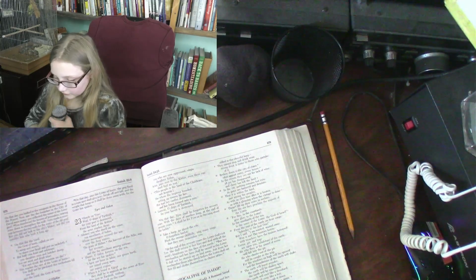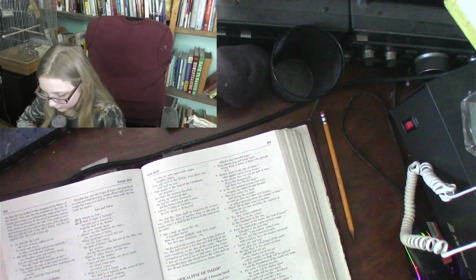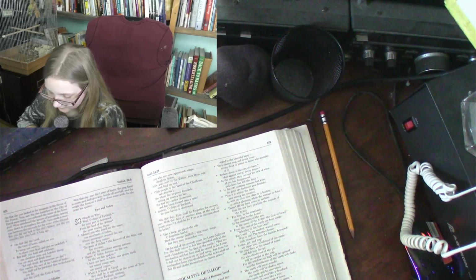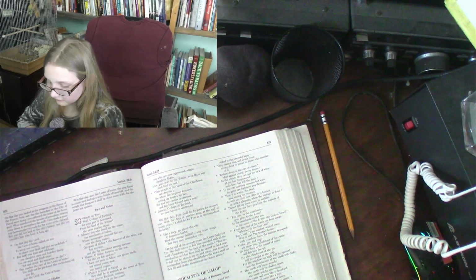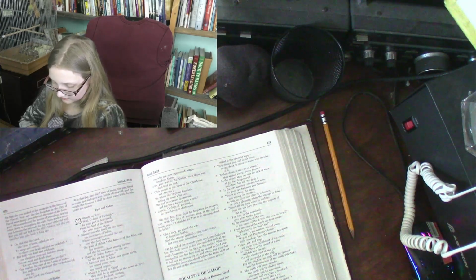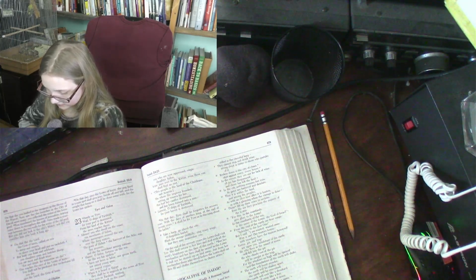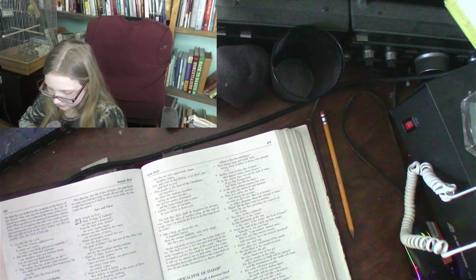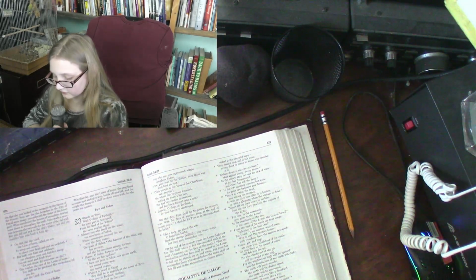On that day the Lord of hosts called on you to weep and mourn, to shave your head and put on sackcloth. But look, you feast and celebrate, you slaughter oxen and butcher sheep. You eat meat and drink wine. Eat and drink, for tomorrow we die. This reaches the ears of the Lord of hosts. You shall not be pardoned this wickedness till you die, says the Lord of hosts.